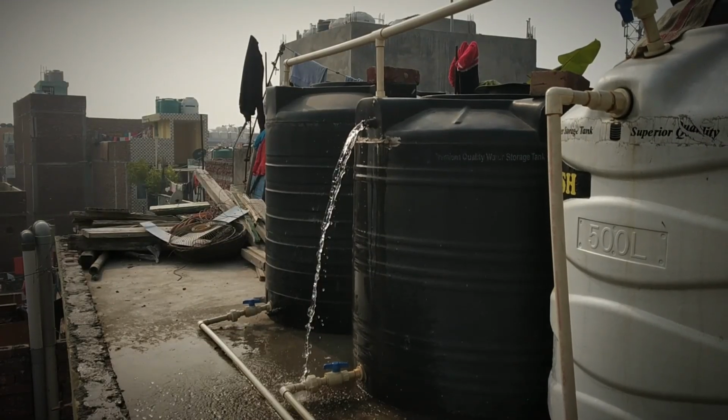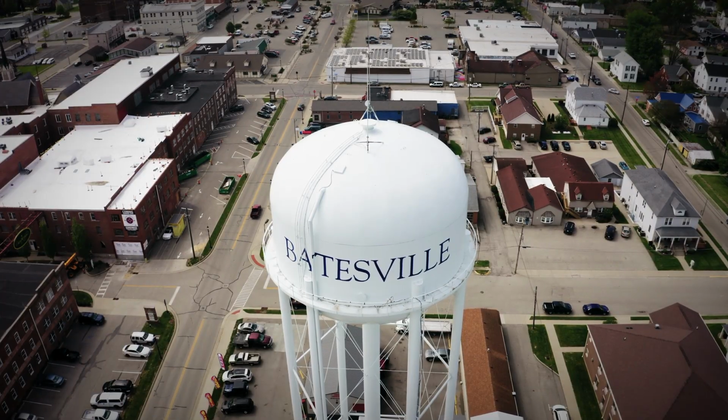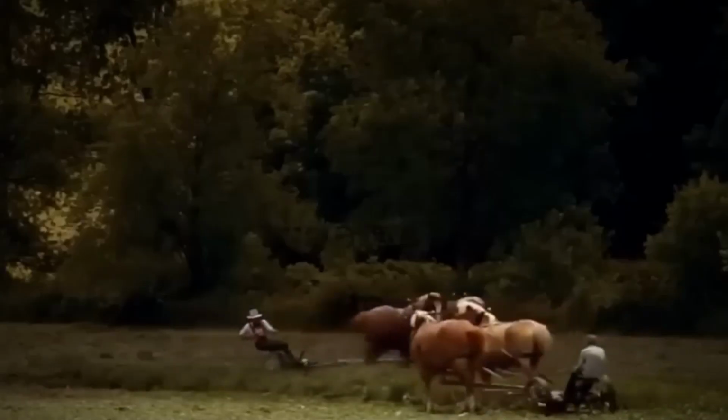Insulation is key to keeping water warm, especially during colder months. Amish families insulate their water tanks using readily available materials like straw, foam, or even old blankets. These layers act as barriers, preventing heat from escaping into the colder surrounding air.